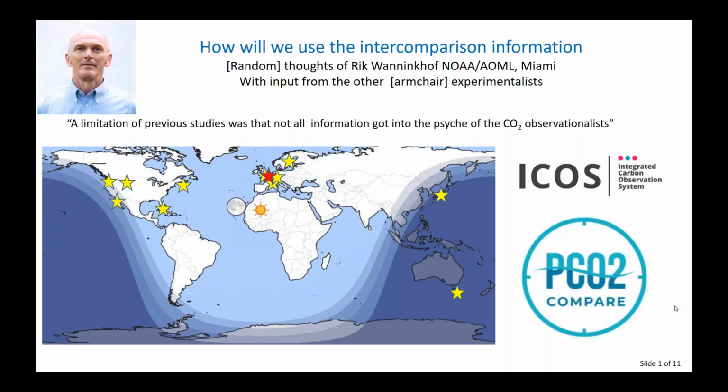But a limitation of some of the previous studies has been that not all information really got into what I like to call our psyche. Some things seem to be brought forth over and over again, and so I think we have a real opportunity in this study, in the way that it was set up, to get the information out to the people who want it and need it.